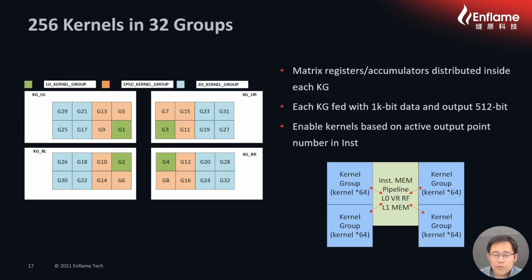Physically, the 256 tensor kernels are distributed into 4 physical partitions, and we call them 4 KGs. Each KG is fed with 1 kbit input data and has 512-bit output data. Kernels are selectively enabled in each instruction based on the output point number.